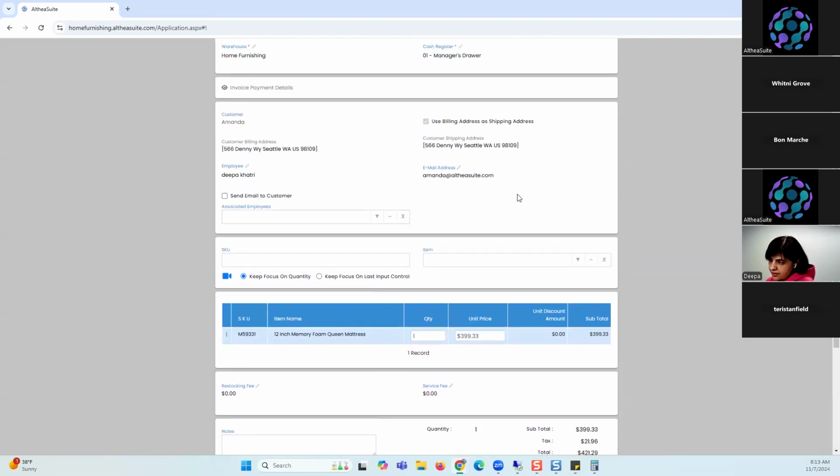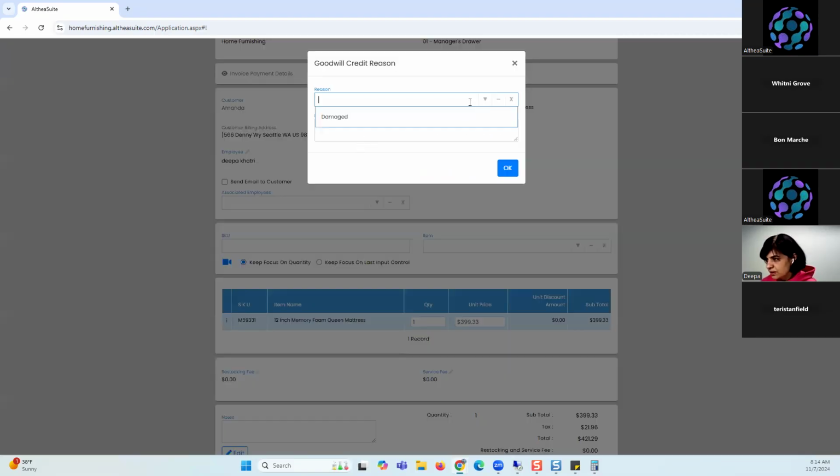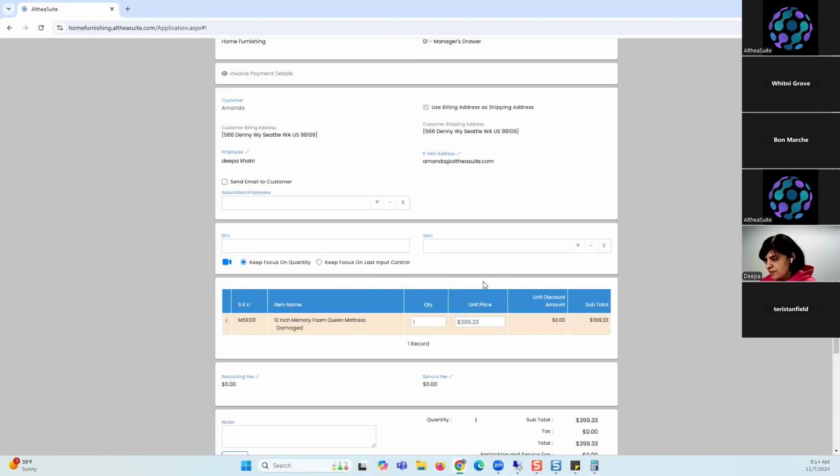One more thing, which I have reviewed earlier also a couple of times: I am not returning the product, but I am just giving some credit to the customer because when we delivered it, something went wrong, there is a scratch in the product, customer is still keeping it, or there was a delay in the delivery. So I can come here and say, mark it as a customer goodwill credit. It got damaged a little bit at the time of delivery. We're giving him a $20 goodwill credit.